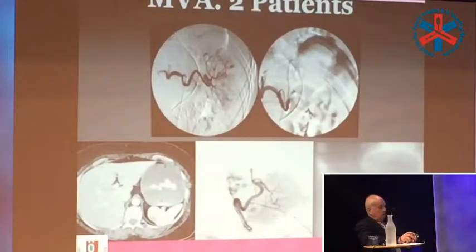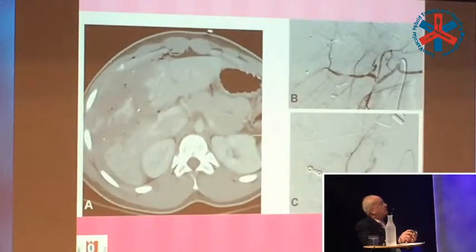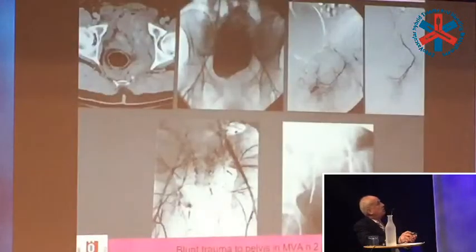Spleen, we embolize the spleen easily with coils. More of the spleen, cerebral spleen embolization. Massive rupture of the liver, embolizing the entire hepatic artery with coils and gel foam. We don't worry too much unless there is some portal hypertension. Bleeding in the liver, more liver.